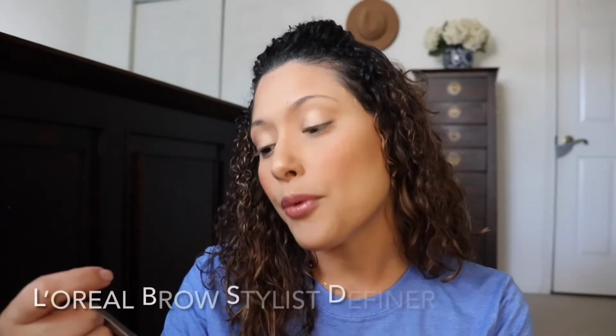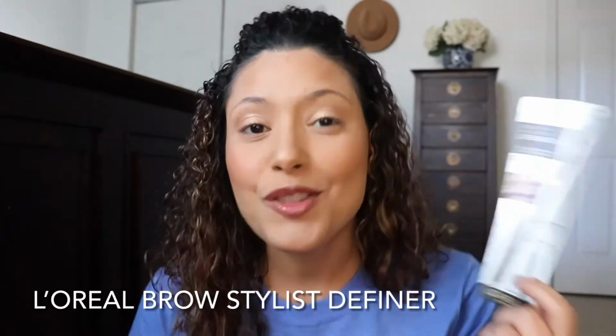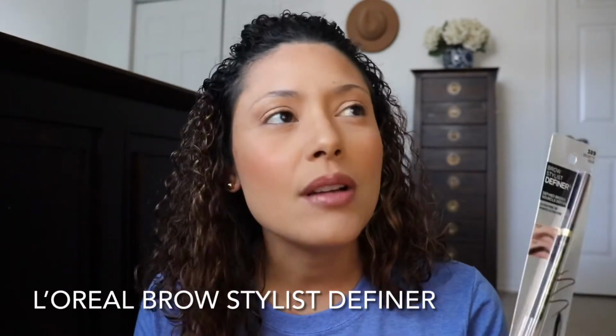The first one I'm going to try is the eyebrow product. This is by L'Oreal, and it is the Brow Stylist Definer. It's supposed to be a dupe for the Anastasia Beverly Hills Micro Brow Pencil, and that one is like $21. This one I got for $8.99.